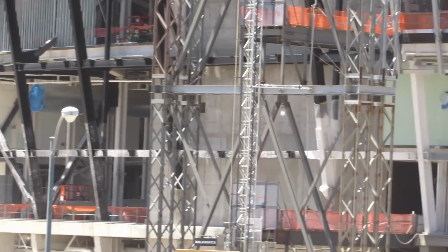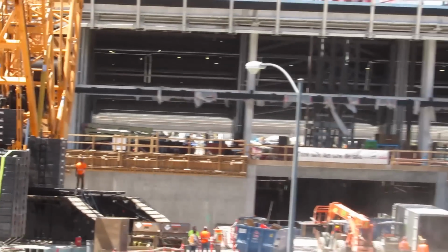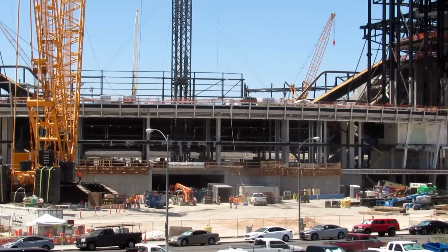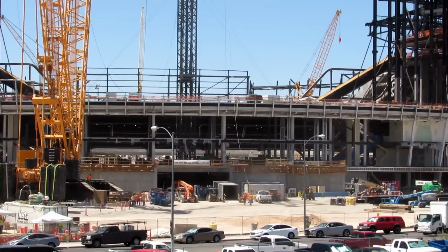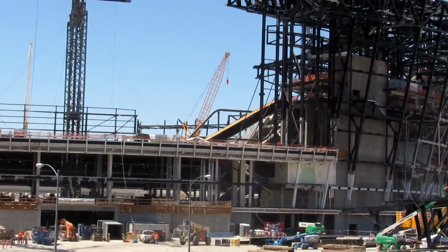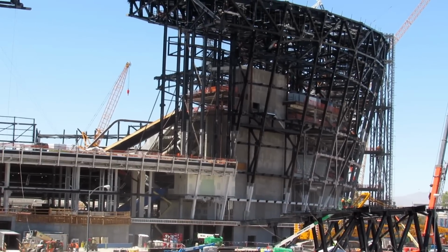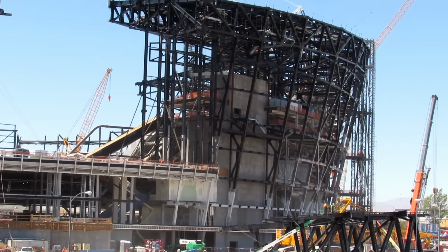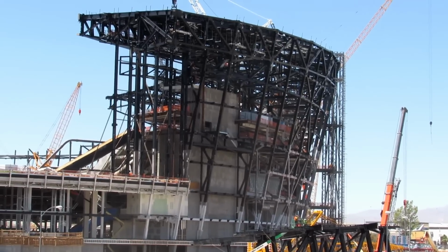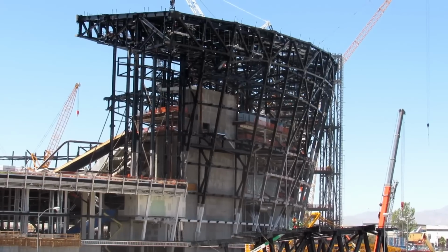And I did just read an article in the Review Journal about the trusses, and they said they did run into a little bit of snags with them, but they will be done putting them up. Their target date was July 31st to have them all installed, and they said they will meet that target date. So I know there's a lot of rumors going around that they're running behind, but they're not running behind.